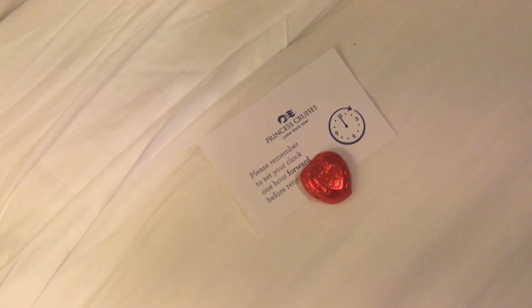We have to change our clocks 1 hour forward before retiring tonight. They give you a chocolate to soften the blow that you're going to lose an hour.